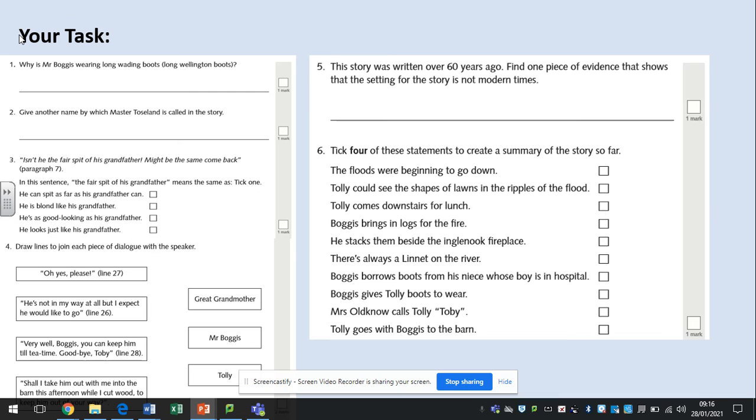Number 5: this story was written over 60 years ago. Find a piece of evidence that shows that the setting of the story is not in modern times. That matches some of what I was saying in my initial prediction. Tick 4 of these statements to create a summary of the story so far. So it's 4 boxes only. Read through them all first and find out which of these are the most important parts of the story so far.